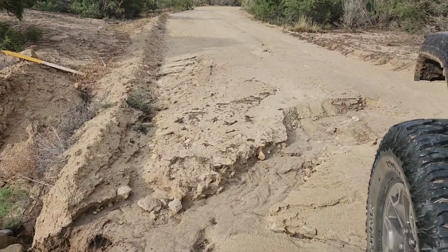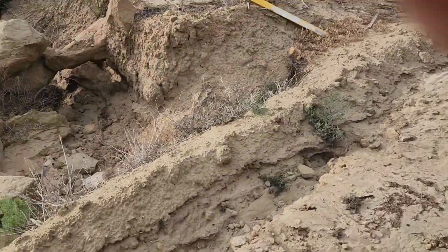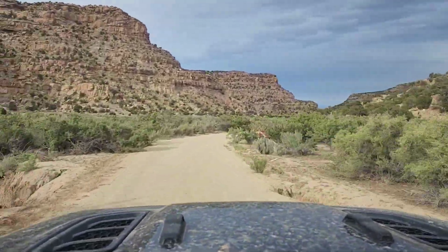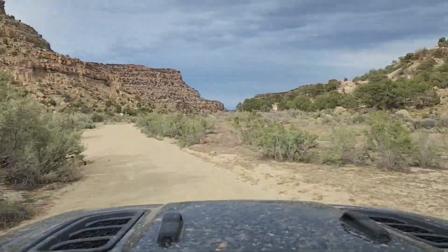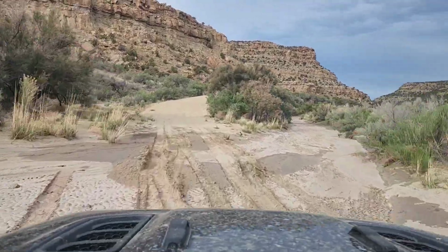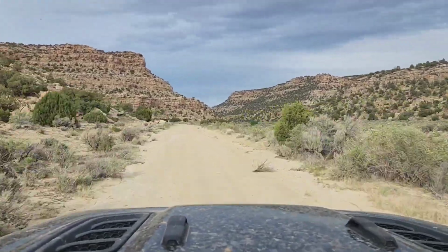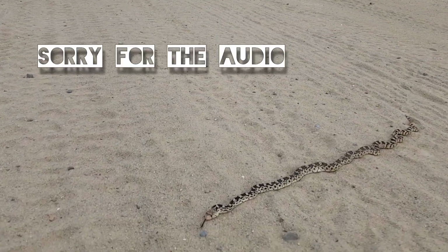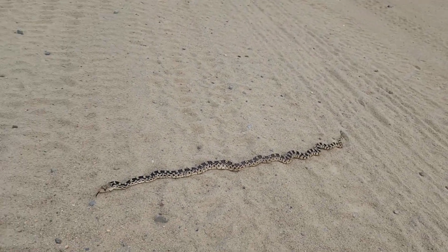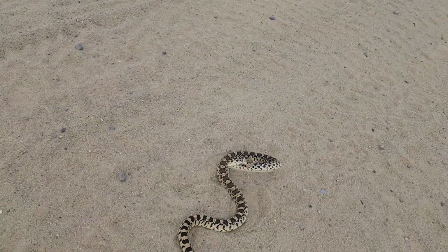Road's a little bit washed out. Snake in the road. Let's see if we can't move him. You okay, Bubba? Ooh, he didn't like that.